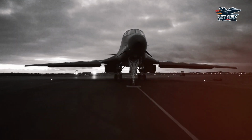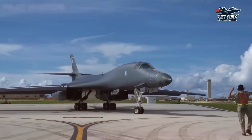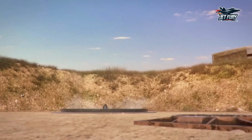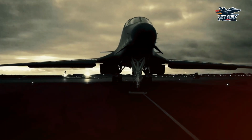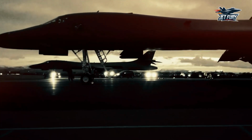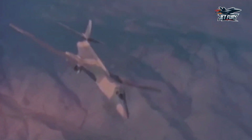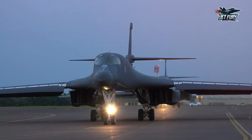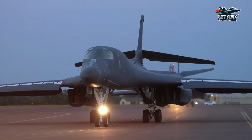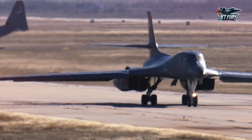Another reason why the B-1 remains so powerful is its ability to operate without relying on foreign bases. In 2018, 2 B-1 bombers were sent on a 6,000-mile round-trip mission from the US to the Middle East to conduct airstrikes. This demonstrated that the US could strike anywhere in the world without needing to rely on nearby bases. Unlike other bombers, which may require regional airfields, the B-1 can take off from US soil, complete a mission thousands of miles away, and return home, all in a single trip.